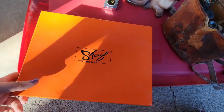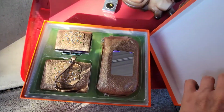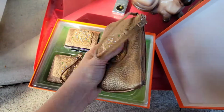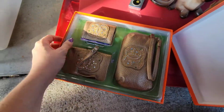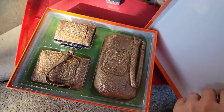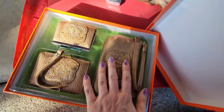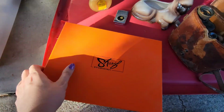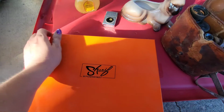And then this is a Sharif set of handbags. It's a couple wristlets and a wallet. Ooh, this feels like there's something in it. I couldn't find this online either, but Sharif handbags do sell for pretty good money. This seems pretty nice and in good shape with the box, so I'm going to put it up for probably $69.99. Let somebody make me an offer.